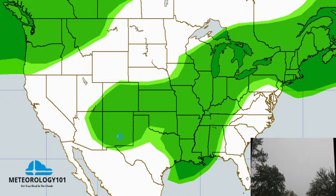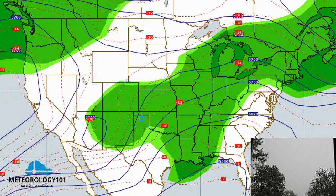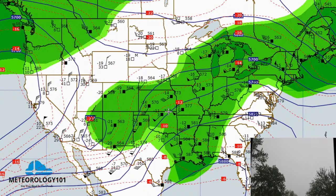Alright, still significant moisture at 500 millibars. It's just under 20,000 feet, about 18,000 feet, so still got significant moisture all the way up over Texas, Oklahoma, pretty much throughout the whole central and eastern United States. And you're getting up to about a 50 knot wind up in those layers.